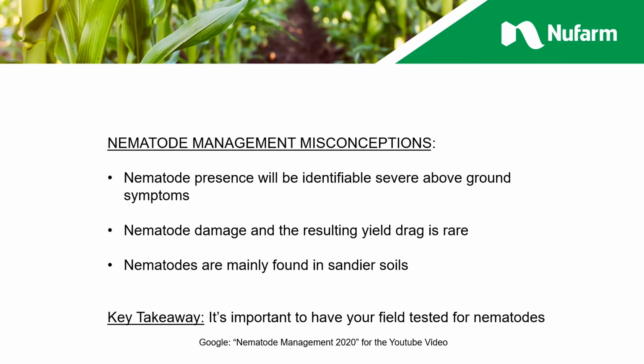The key takeaway, when we take all of these things into consideration, is that it's critically important to have your field tested for nematodes to really understand the species that are present and the level of pressure in your individual field in order to address the pest.